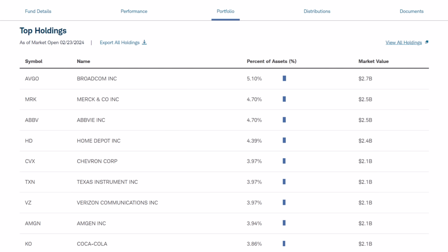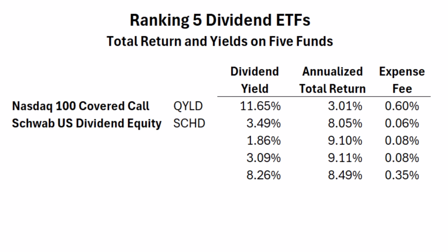I will say that this one is infinitely less complicated than the QYLD, just holding shares of 100 stocks of quality, cash-flowing companies like Broadcom, AbbVie, Chevron, and Coca-Cola. And while the fund only pays a 3.5% dividend yield, and you have to wait 3 months for each quarterly payment, the share price has grown consistently to produce that 8% total annual return. This is one of the least expensive in our list.